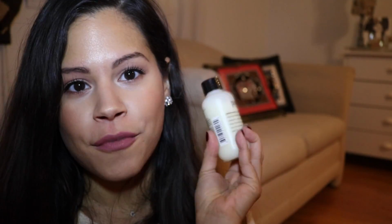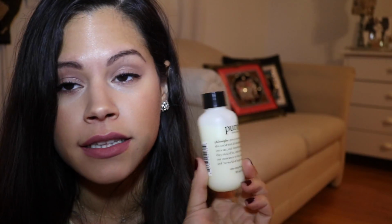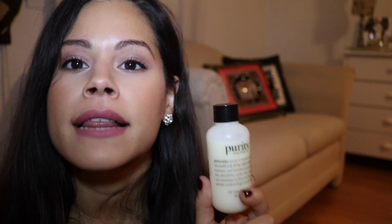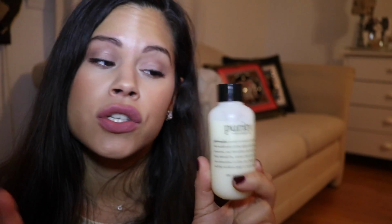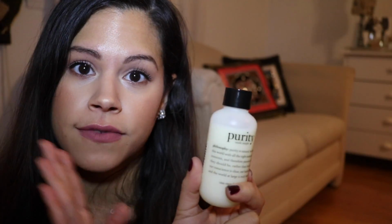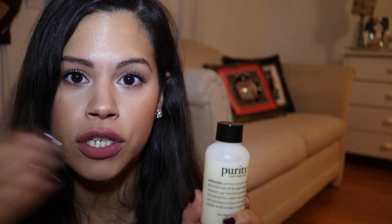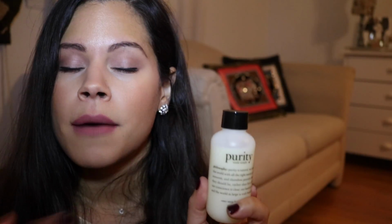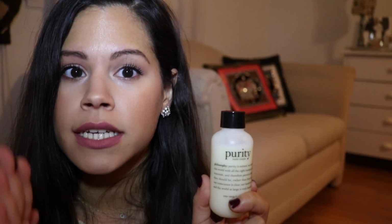I don't know where I have been. I think I've been living under a rock, but the Philosophy Purity Cleanser, oh my god, this stuff is amazing. When I heard people hype this up, I was like, yeah, whatever, it's just another facial cleanser that people are obsessed with. No. So I got this for $6 when Sephora was having their holiday sale. Now, this is one of the products that I purchased towards the end of 2016, but I don't care because I think this is just going to be my lifetime facial cleanser. This stuff is pretty darn amazing.